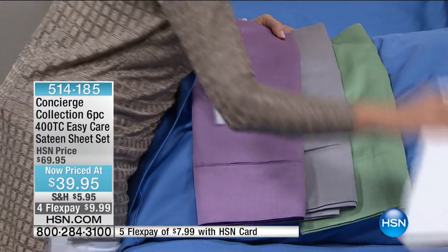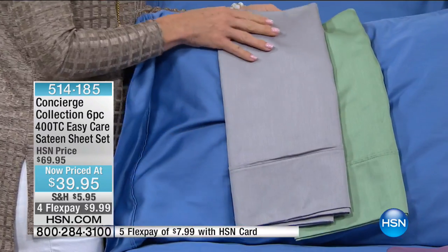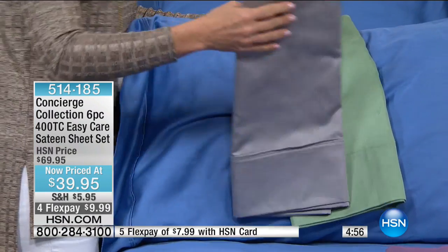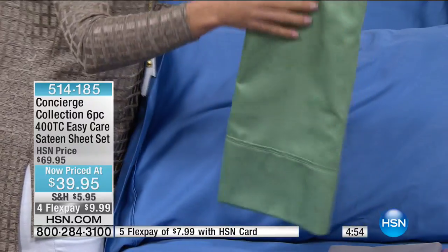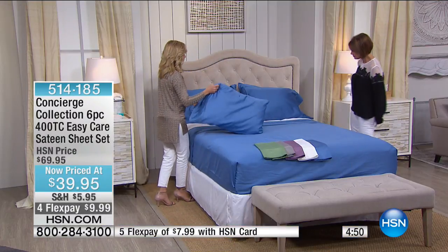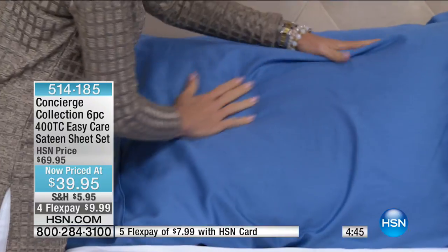This is a sheet that we created in answer to a lot of our customer requests. You know, we all love 100% cotton sheets, but we don't like wrinkles. We don't like wrinkles on our face. We don't like them on our sheets. This is a great way to get rid of wrinkles, to have a sheet that dries a little faster, colors that stay a little truer, and they feel amazing to the touch. Because that's why we love our cotton.